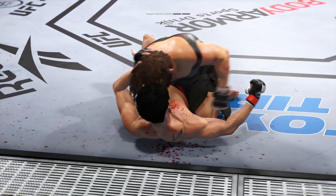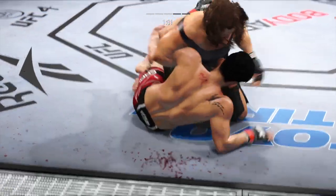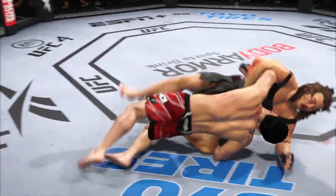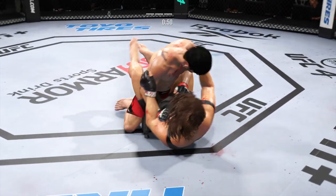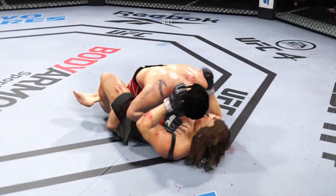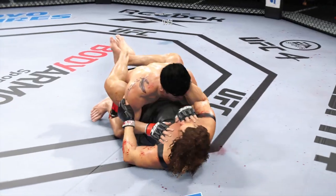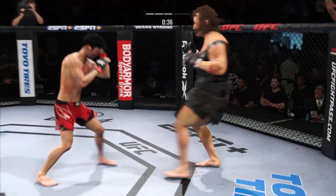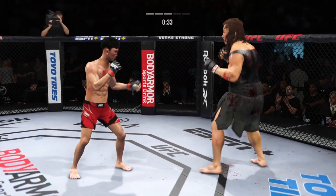Oh, he's got the ground and pound going now. Under a minute now to go in the round. All right, working inside the now open guard of his opponent. Uh-oh. Throwing up a triangle. The guy on his back is very good at submissions, and if he's not careful here, he's going to get stuck, and he will have to submit.